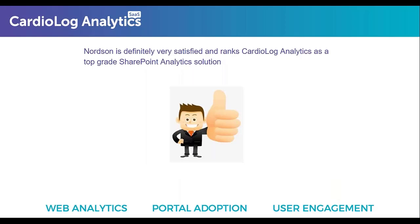Every version release you seem to include new and more interesting features, said Jerry. Nordson is definitely satisfied and ranks CardioLog Analytics as a top-grade SharePoint analytics solution. Nordson's experience with the technical support team has been very positive and reassuring, along with the overall experience with CardioLog Analytics.